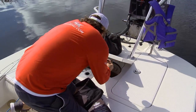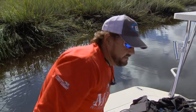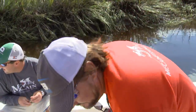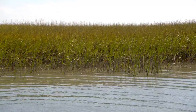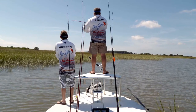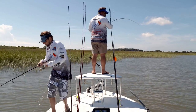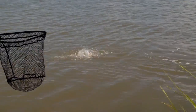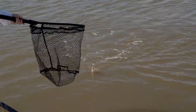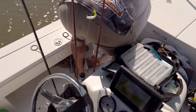21. That takes a lot of pressure off right now. I just like to put a second one in there. That size or bigger. This is a better fish. Oh, whoa, whoa, whoa. Come on, mate. Ain't what we're looking for, but I'll take him. 21.